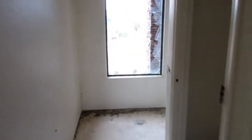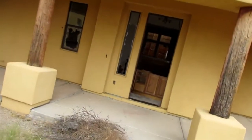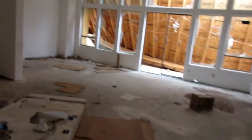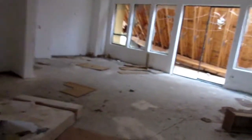All right, let's keep going. Let's go look at the other ones. This is a smaller house. All right, I didn't like that door closed. And it looks like this one, some type of barricade. Hello. Sheriff's office.